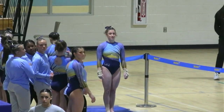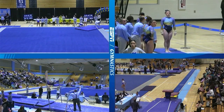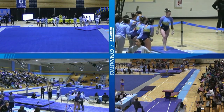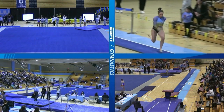Here's Miss Kennedy on the bars. Getting things in. Oh, and she's a little over on that handstand. I thought she was going to save that. Has to come down. That will count as a fall for UNH on the uneven bars. So they will most likely want to throw away this score.